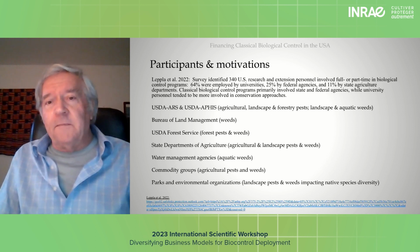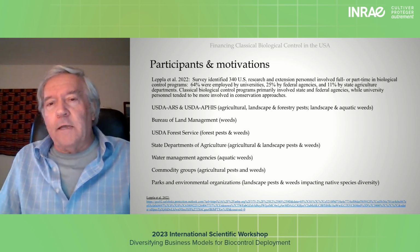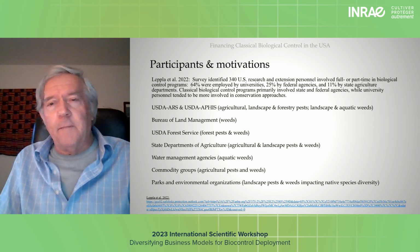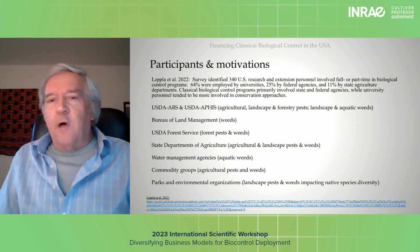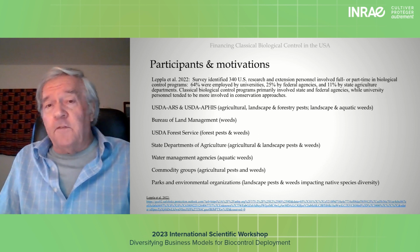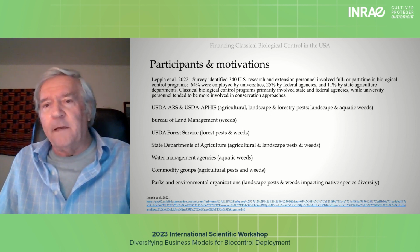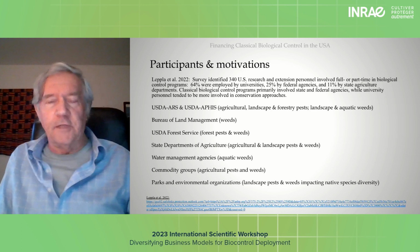But not all of these researchers were employed in classical biocontrol. Roughly one-third of them identified themselves as working primarily in classical biocontrol, and two-thirds generally more applied toward conservation biocontrol. Of all of these, the majority, about two-thirds of scientists in biocontrol, are employed by universities, and the remaining third employed by federal agencies and state agricultural agencies.